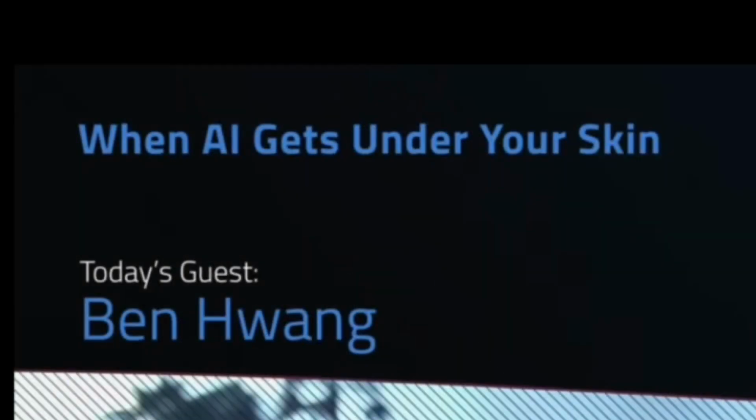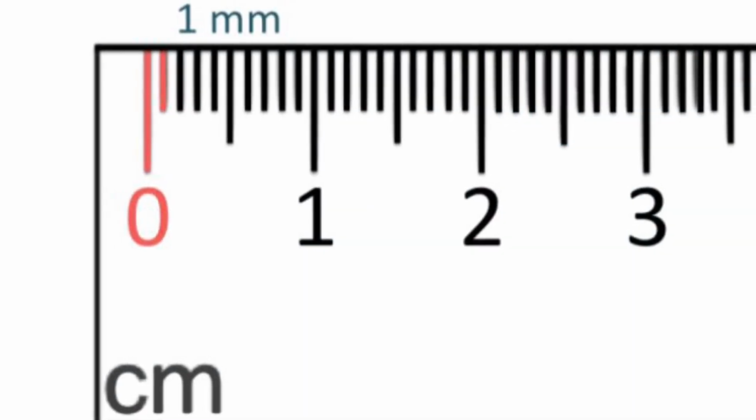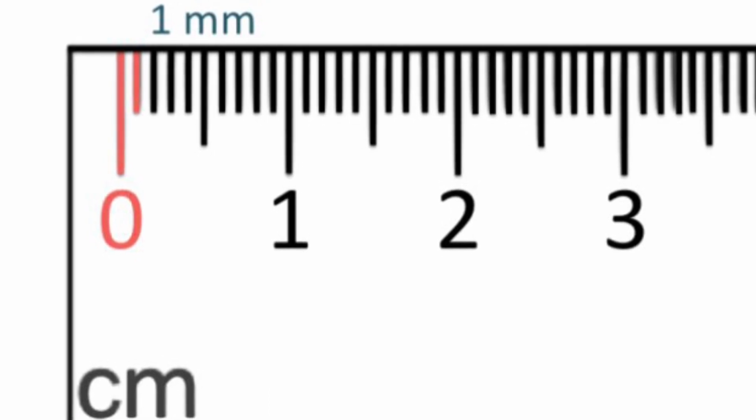I understand that Profusa are unique because they're doing in-body sensors, injectable sensors, and these are, I would say, smaller than a grain of rice. They're 5 millimeters by 0.5 millimeters. Is that correct?